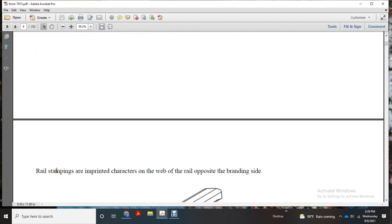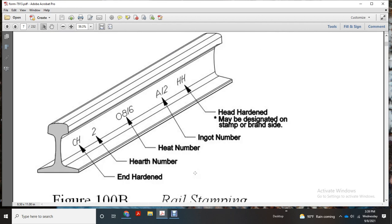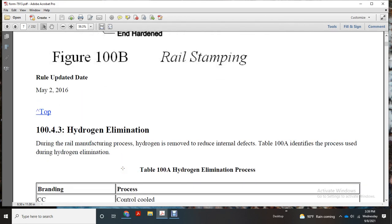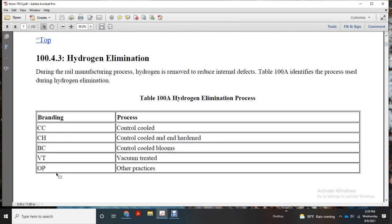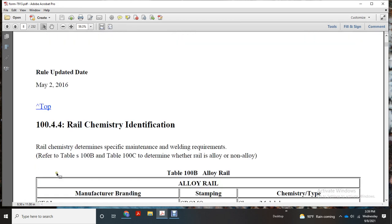104.2 rail stamping. The rail stamping is imprinted with the character of the web rail with the opposite of the branding side. Show the head hardening, heat number, the ingot number, the head hardening may be designated with the channel of the brand size. 104.3 hydrogen elimination. General, the rail manufacturer hydrogen is removed to reduce the internal defects. Table 100A to identify the process for during hydrogen elimination. CC control cooled, CH control cooled, end hardening, BC control cooled blooms, BT vacuum treated, O3 other practices.